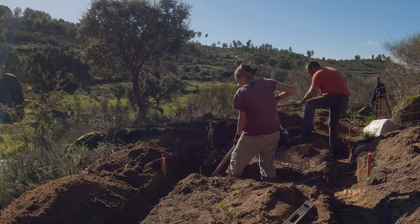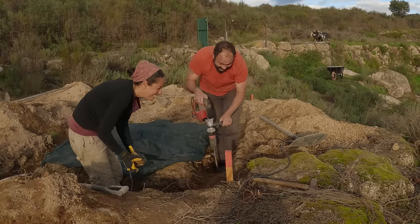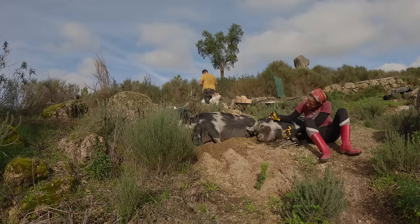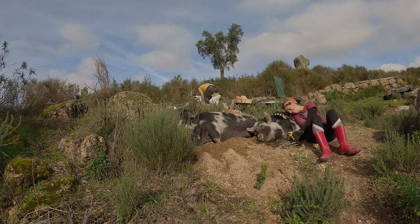Last week we finished the foundation of our pig house. We have decided to try our hand at earthbag building because we've got a lot of earth and we did get our hands on some earthbags a while ago, so we want to try this out. And we thought, what better place than the pig house? Because if anything goes wrong, at least it's a small structure. And that way it's not too overwhelming.